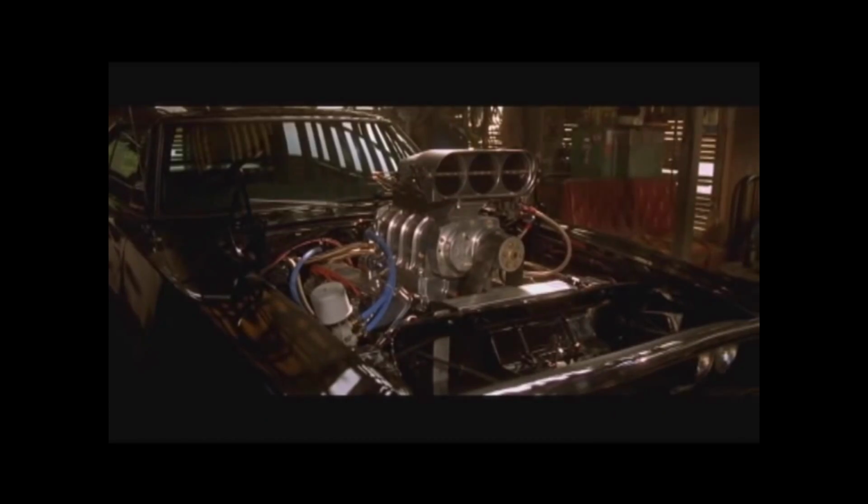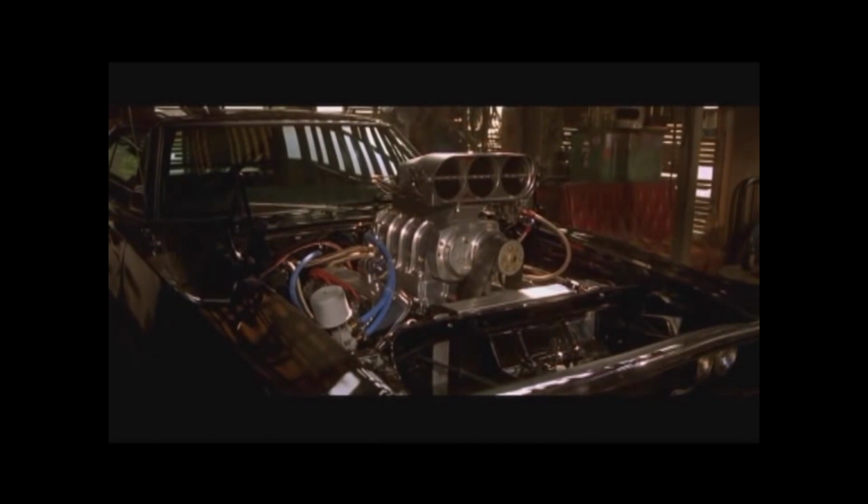Wow. 900 horses of Detroit muscle. It's a beast.